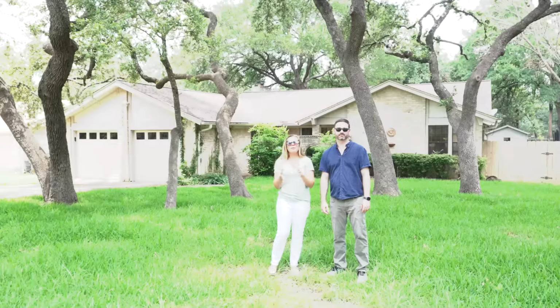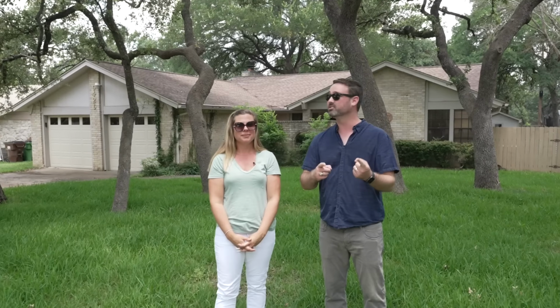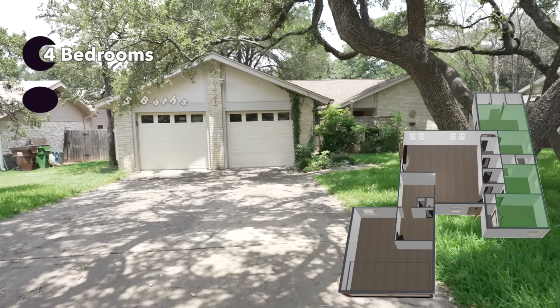Hey, Flipsters, what is up? We've got another full before and after transformation story for you. Guys, sometimes it pays to know your neighbors. We are buying this flip from our next door neighbor, and you are not going to believe how this thing turns out. Stick around. So this house is a 4-bedroom, 2.5-bath.